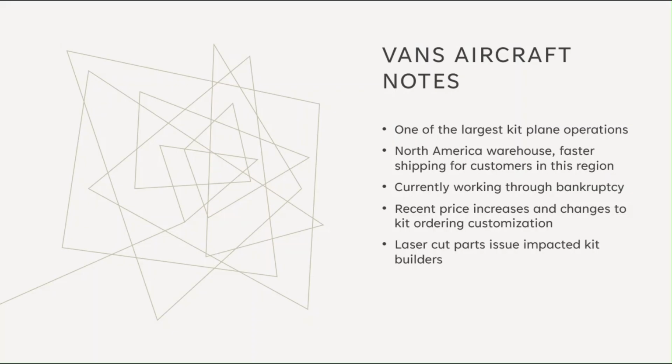Okay, some notes for both Vans and for Sling, right? Vans is obviously one of the largest kit plane operations in the world. If you're in North America, their warehouse is primarily in North America, right? So even though they source parts from the rest of the world, those parts all arrive in North America at some point, and they get sorted there, put into kits, and sent out in that way. So you get faster shipping, especially if you're in the North America region, I would say, right?